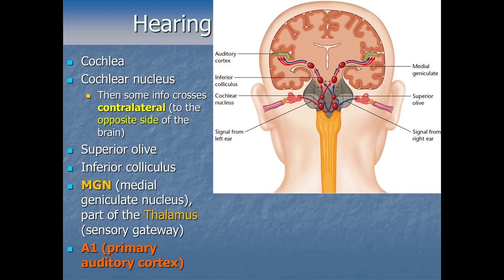Only then can it be shared with those other areas and with the rest of the brain, right? To meet up with visual info that you're seeing, or other info from knowledge and past experience, or things you're imagining. Those might all interact, but that's later in the brain after it passes through the primary receiving area, the primary processing area, the start. So for audition, the auditory sense, we'll put an A in front of it to say it's the auditory cortex, but one meaning primary auditory cortex.